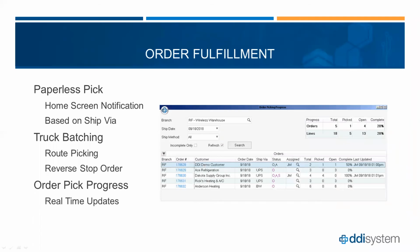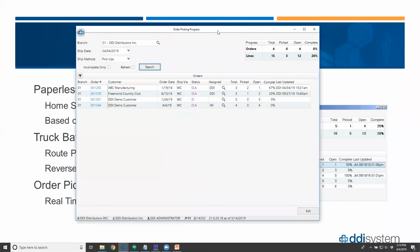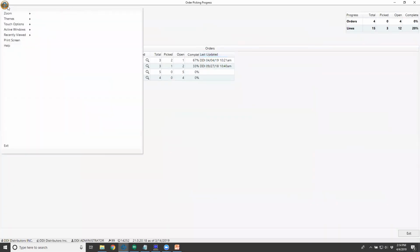Now, tying into all this and completing our paperless workflow is a new screen we're rolling out soon called the Order Pick Progress screen. This updates in real time and lets you see the progress of your orders. So I'm going to pull that screen up so that you can see it a little bit better. Maybe we'll make this a little bit bigger.